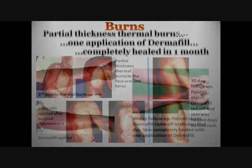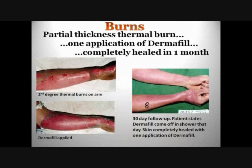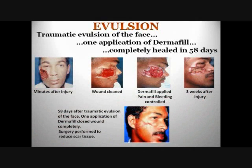No modifications are necessary for mild to moderate exudative wounds. However, if drainage is excessive, holes can be created in the dressing, allowing excess fluid to escape. These holes can be patched with Dermafill without having to change the complete dressing.